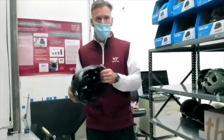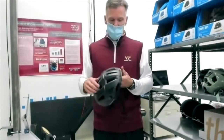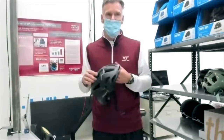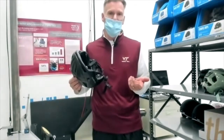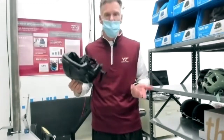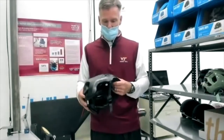So bike helmets are a little different than football and hockey helmets. Football and hockey helmets stay on the whole game. They don't come off. They get lots of hits, and so they're multi-impact use helmets. They're designed to last the whole season. They can take the punishment and the multiple impacts without degrading or reducing their performance level.